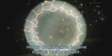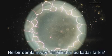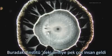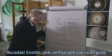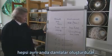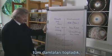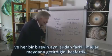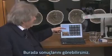Each drop has a face of its own, unmistakable and unique. Why are the individual drops so different from one another? We got a lot of people to come to a lecture hall here at the Institute, gave them all the same water, had them make drops at exactly the same time, collected all the drops, and then discovered that each individual produced different images from the same water. And here you can see the results.